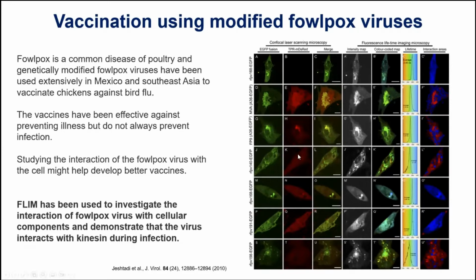But what this group were doing was labeling the fowlpox virus, and particular proteins within the fowlpox virus, with fluorescent markers, with GFP in this case, and they made a FRET pair with a protein, kinesin, which is inside the cell. So the theory was that the fowlpox virus actually interacts with kinesin in the cell, and that's a way that the infection takes place and spreads.